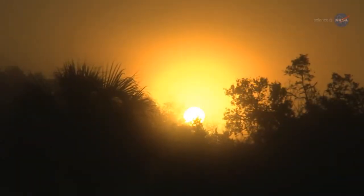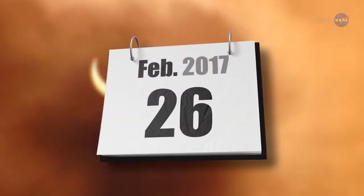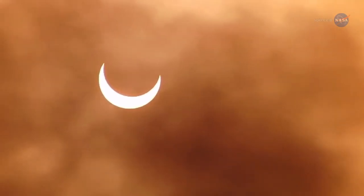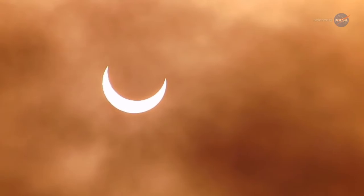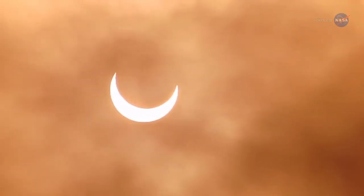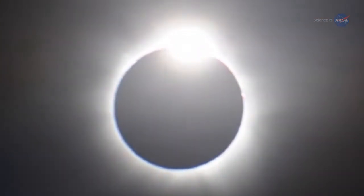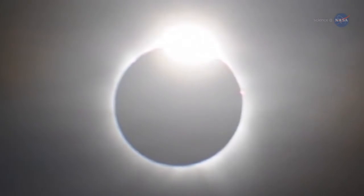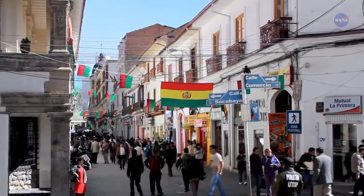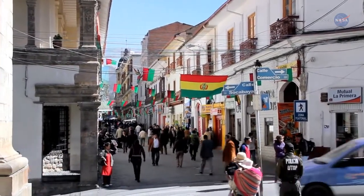Something strange is about to happen to sunbeams in the Southern Hemisphere. On Sunday, February 26th, the moon will pass in front of the sun, transforming rays of sunlight across parts of South America, Southern Africa, and Antarctica into fat crescents and thin rings of light. It's a solar eclipse in which the moon will cover as much as 99% of the sun. Millions of people will be able to witness the event since the eclipse zone encompasses more than 24 countries in 3 continents.